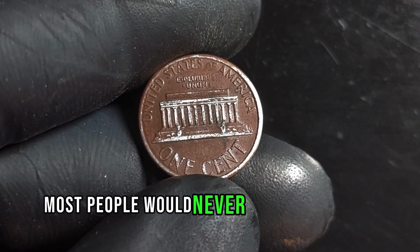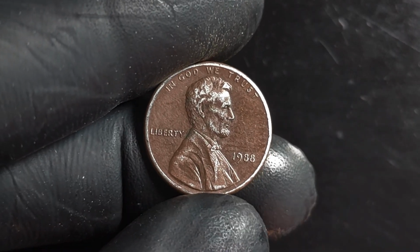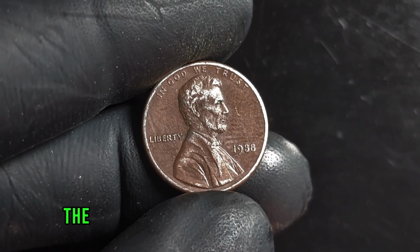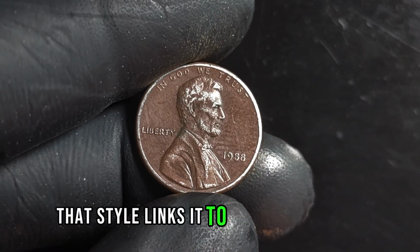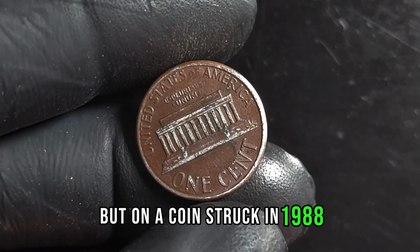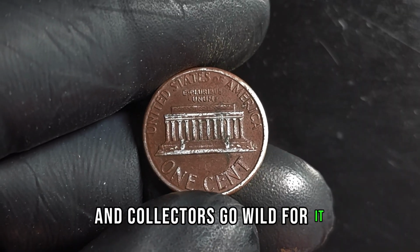Most people would never notice it. But for those who do, it's like striking oil in your backyard. It's all in the details. If you look closely at the FG initials of Frank Gasparo, the designer of the Lincoln Memorial, you'll see it. A subtle shift in style. That style links it to the 1989 reverse, but on a coin struck in 1988. In the coin world, we call it a transitional reverse error, and collectors go wild for it.